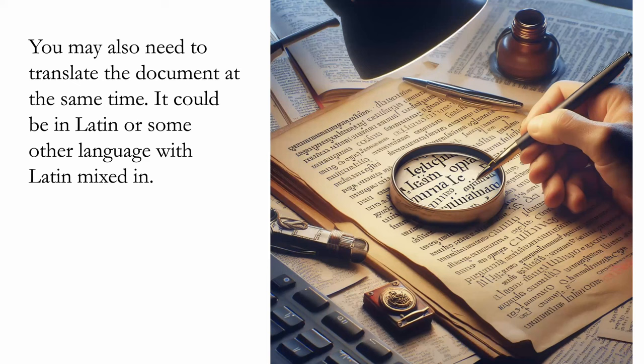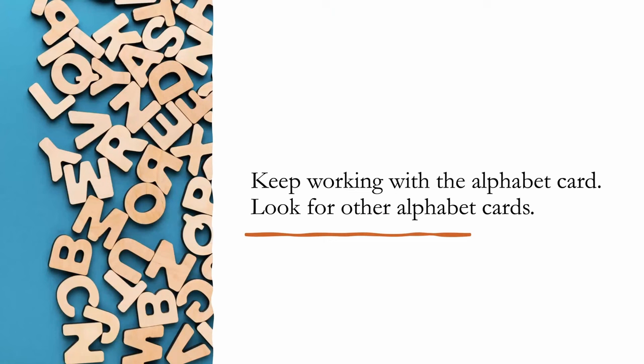And the document could be in Latin, and it could be a mixture of Latin. I find Spanish language parish registers, if I get back into the early 1800s, with a lot of Latin words sprinkled in. And so it just depends on how and where you're doing your research. And go back and work with the alphabet cards and look for other alphabet cards. If there are some characters that you just can't distinguish, it may be a different language. Another alphabet card may help.